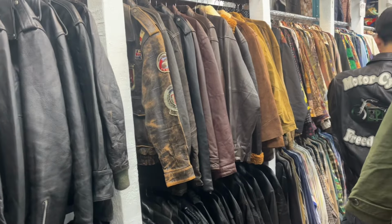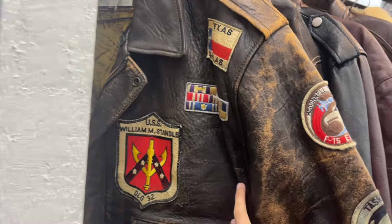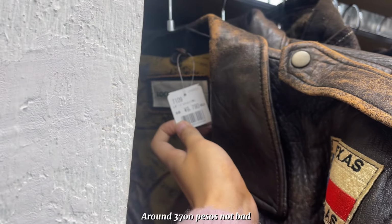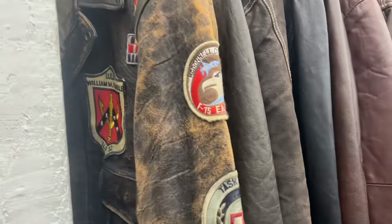Guys, look at the freaking leather jacket. Oh, it's a USS. Oh my god, how much is this? 9,790 yen. So, 3,000 pesos. That's kind of steer na.